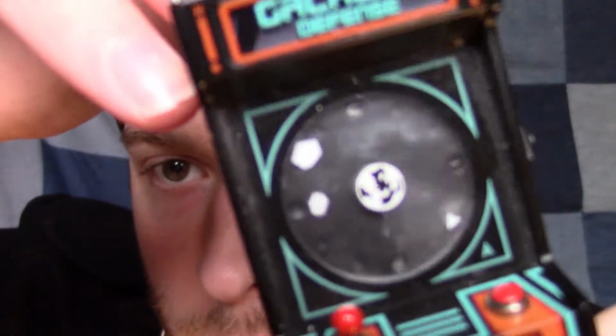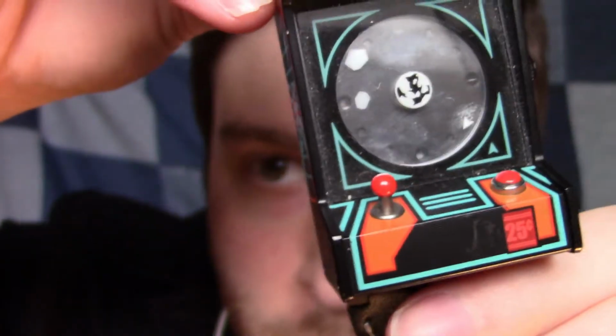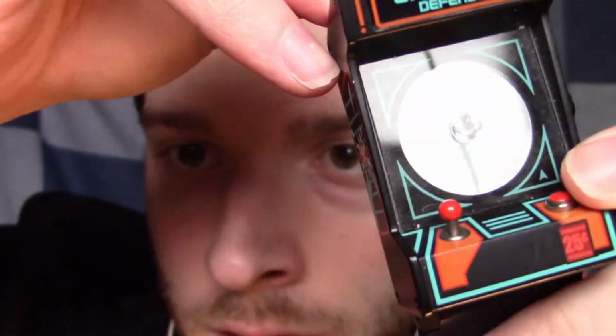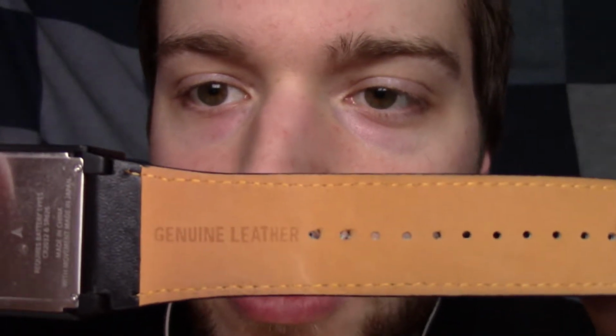And I'll show you up close. Might be a little dusty. But yeah, it's up close. It's Galactic Defense. Has a little joystick right there. Does not move though. And it has a button which, if I press it, it will make a gaming noise. But again, it does need batteries. This is kind of the back of it. So this comes from ThinkGeek, as a lot of my watches do. And the strap is made out of, let's see if you can see that, genuine leather, which is pretty cool. And yeah, very solid. However, customers don't like that it's very big, because it is pretty big on the wrist, but I still find it really cool.